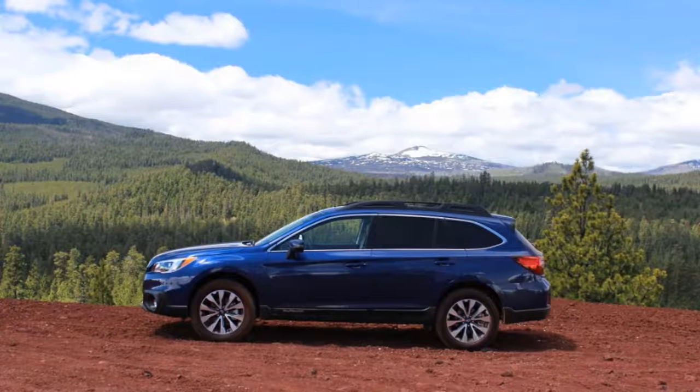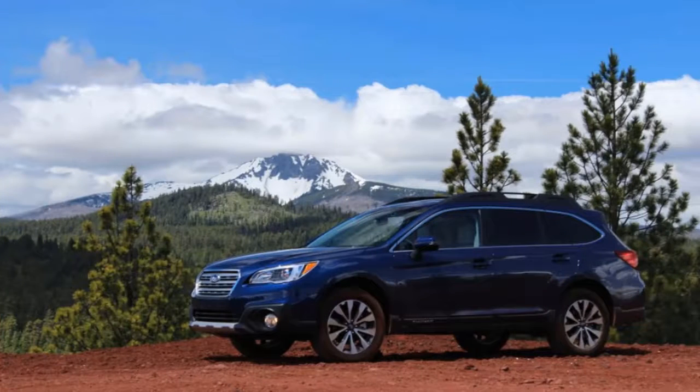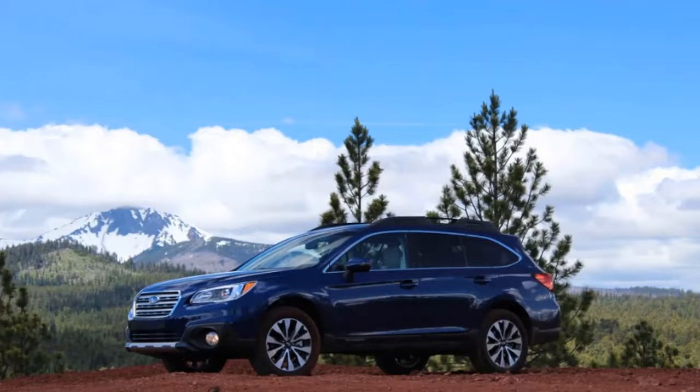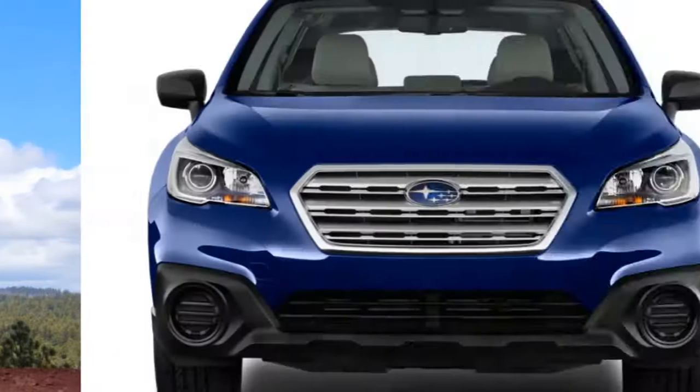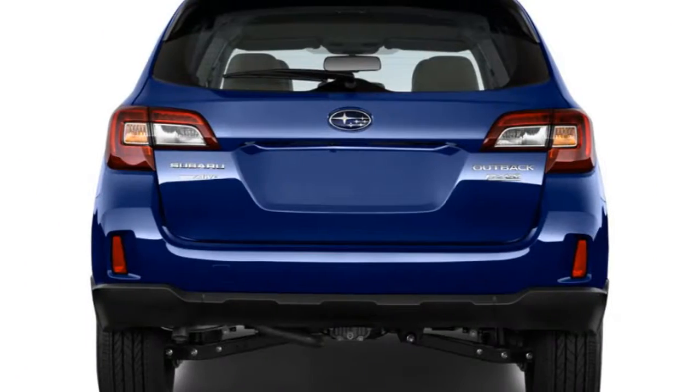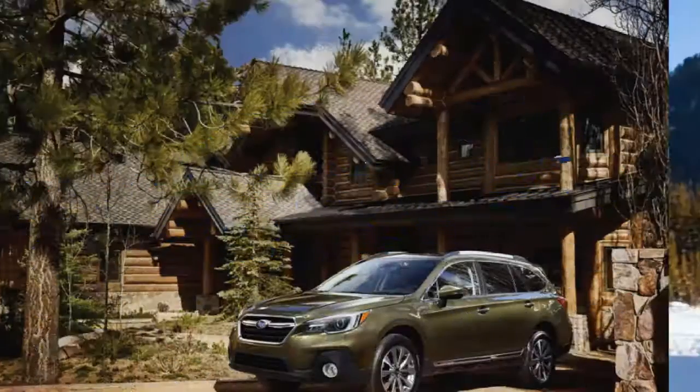The NHTSA rates the 2019 Outback at 5 stars overall, while the IIHS says it is a Top Safety Pick Plus. Notably, the IIHS points out that the standard halogen headlights on base, Premium, and Limited grades without automatic high beams rate marginal, while those with automatic high beams score acceptable. The LED headlights standard on Tourings and optional on Premiums rate good.